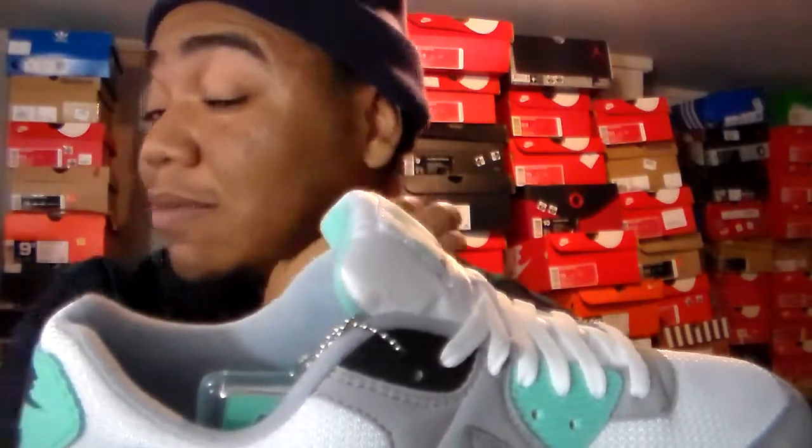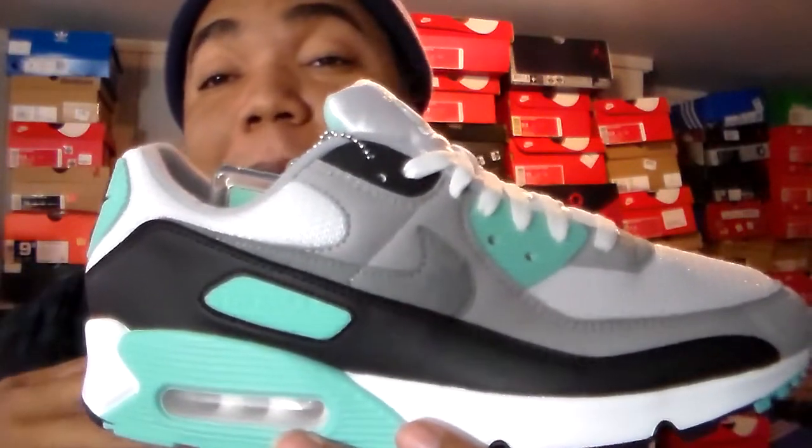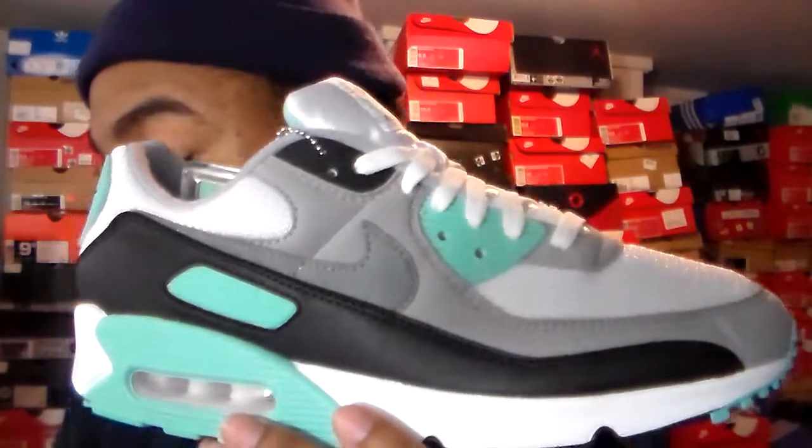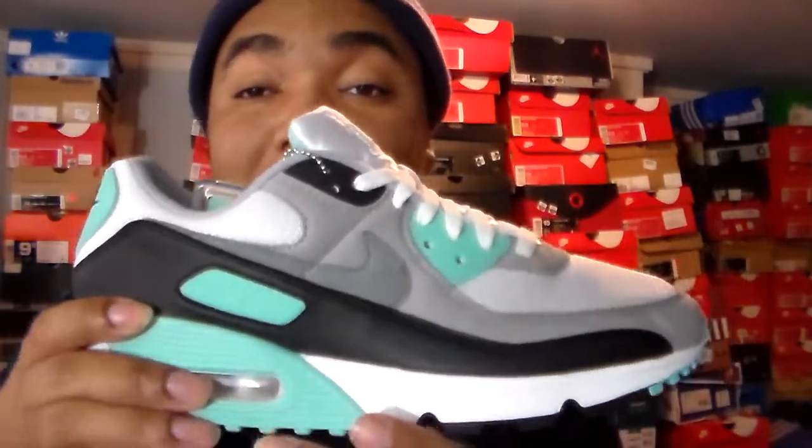Misconstrued size. They gave me a 10.5 instead of a 9.5. If they would have given me a 10, that would have been a little bit better. I can live with that, but a 10.5 was looking huge in my hand. So I'm swapping these joints out. As a side note, I ordered the size 10, so that should be coming soon.